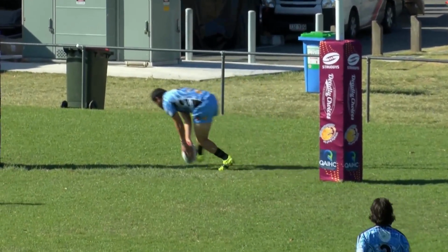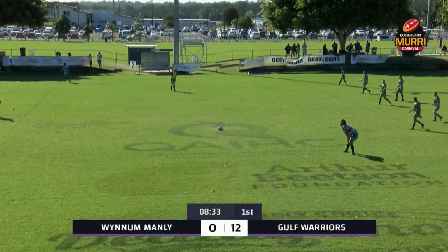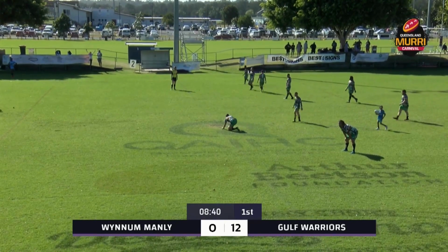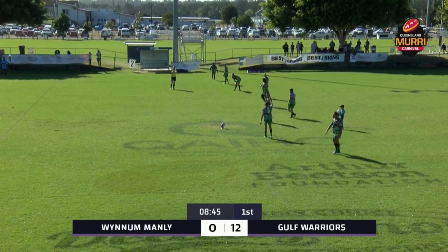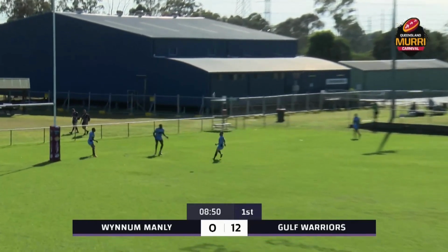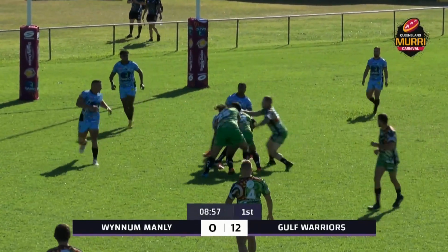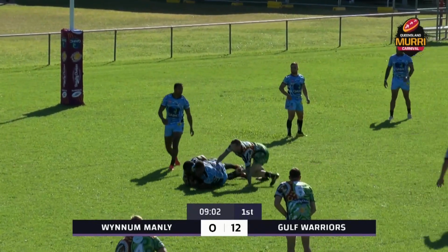And let's see what Wynnum can do here as they start to walk up to take the restart of play, kick-off. Well, I think they're a bit shell-shocked at the moment that they're down by 12 points with less than 10 minutes in the first half. We get the restart from Ross. Nice and deep, and they follow that up too. Great defensive line, pushing them back. Gulf Warriors finally brings them to ground.